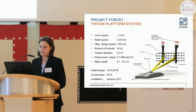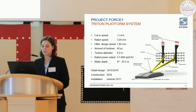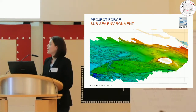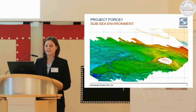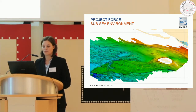And we are in the construction phase right now. So like you saw, there's already steel being cut and developments going on. And the installation should take place in summer 2017, so next year. So that's the Bay of Fundy, where the actual installation site is. And the blue circle that you see, that's the site where we want to install the Triton. The other sites are reserved for other companies.